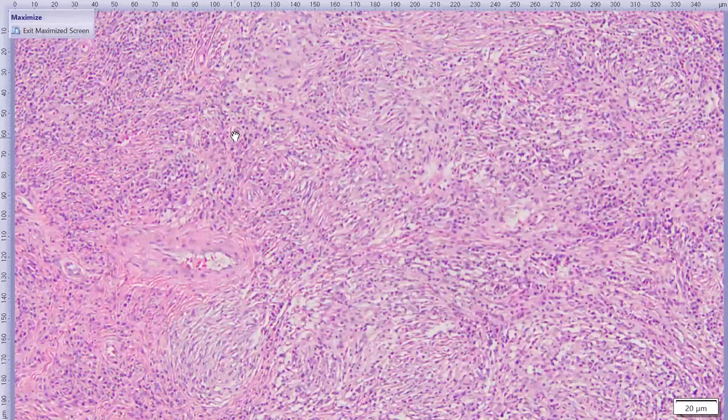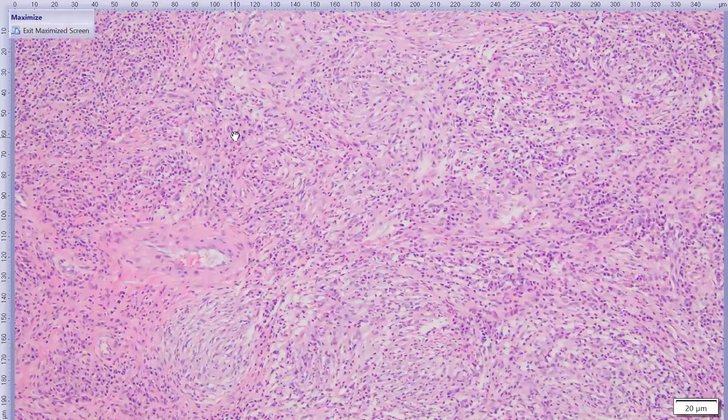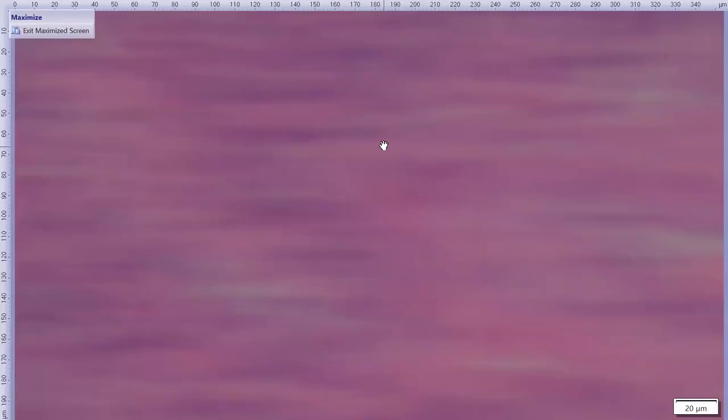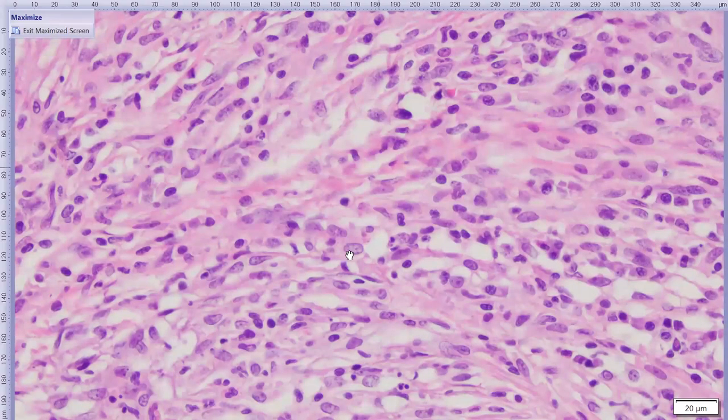Once again, as we get higher mag, the heterogeneity is still apparent. And it's sort of a gamish of cells. So we have probably just about everyone came out to play here. But there are numerous plump cells like this guy that have moderate amounts of eosinophilic cytoplasm and kind of oblong nuclei with maybe some finely clumped chromatin and a single variably prominent nucleolus. So these guys are probably all histiocytes or macrophages, and there's a bunch of them here.